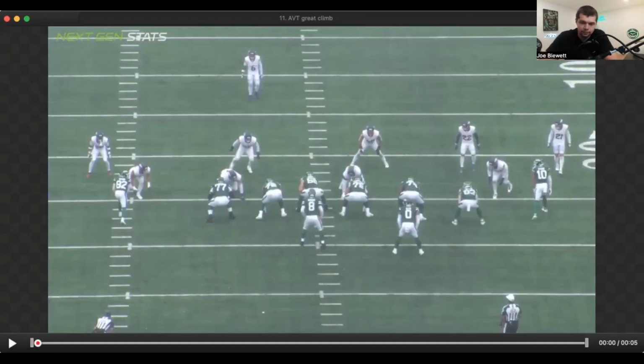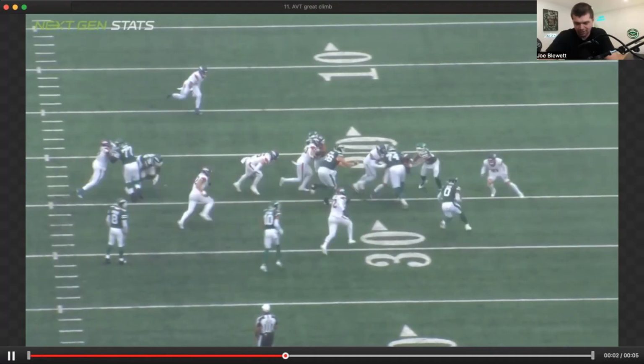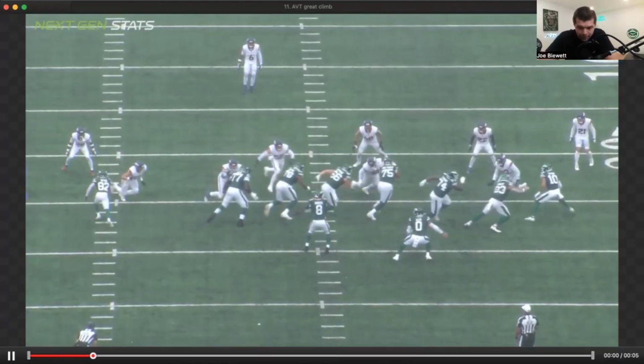Okay. Right guard. Sorry, my eyes are getting a little watery from staring at a computer screen for friggin' 2 days. Really good job again.